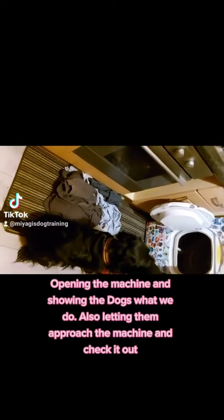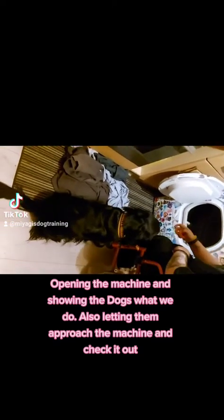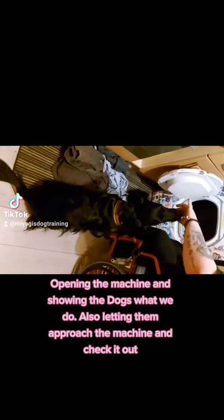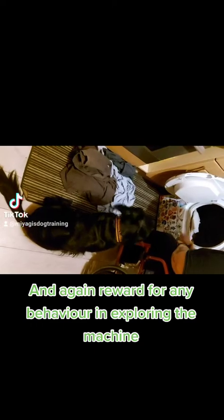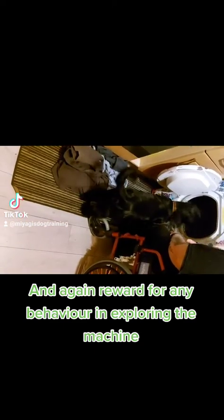Good boy. Opening the machine and showing the dogs what we do. Take it. Also letting them approach the machine and check it out. Very good. You take it. You do it. And again, reward for any behavior in exploring the machine. Good boy. Take it. Good job.